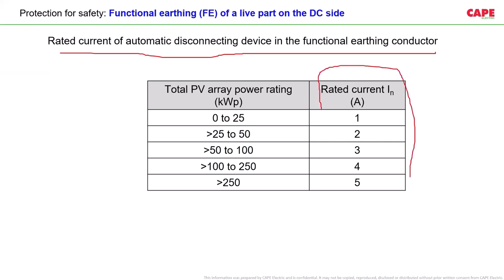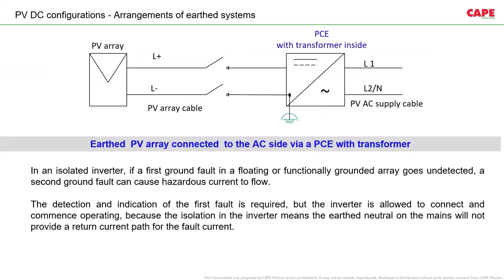Here you have the fuse, and the fuse rating is based on the PV array kWp. For example, 0 to 25 kilowatt, the fuse is 1 amp. 100 to 250 kilowatt, it is 4 amps. More than 250 kilowatt, 5 amps. 25 to 50, it is 2 amps. Basically, this kind of fuse is implemented in this location.